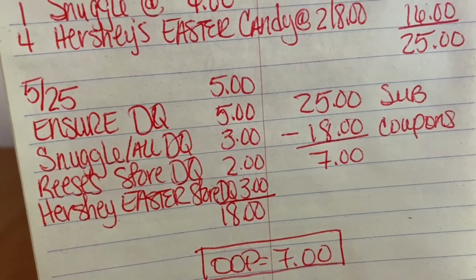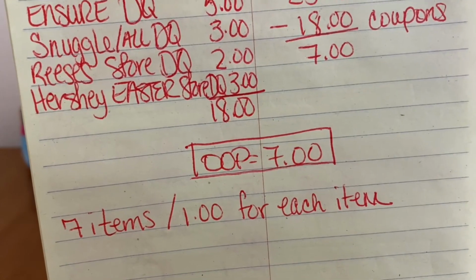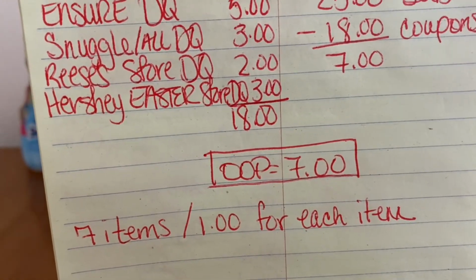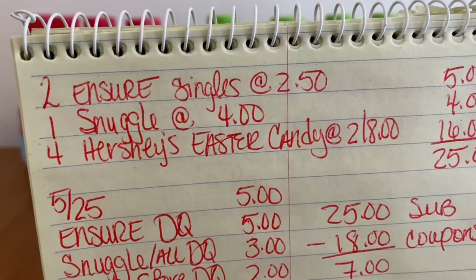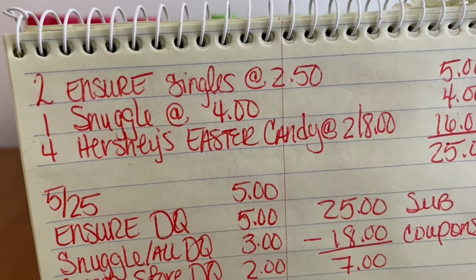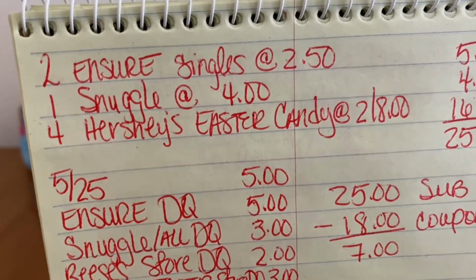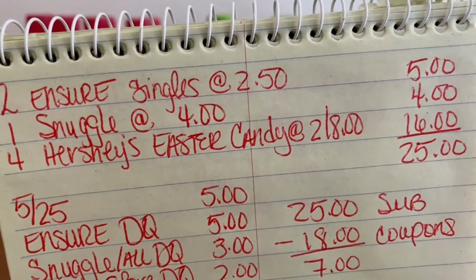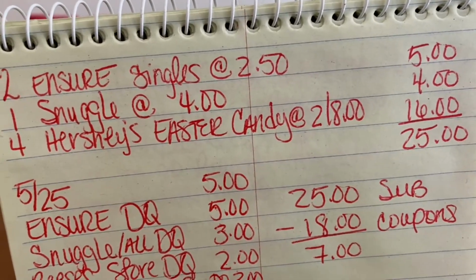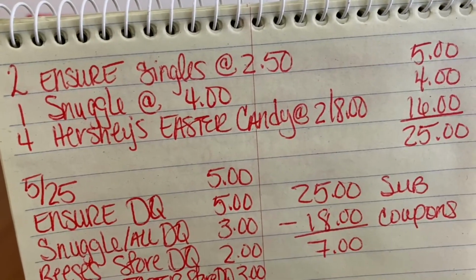You guys, that's an excellent deal. Seven items, leaving us paying $1 for each item. You guys, $1 for each item. The Snuggle alone is $4.50. We're going to pay our dollar. Four bags of Hershey candies. Those are regular $5 a bag, and we're going to pay a dollar for each bag. You guys, this is an excellent all-digital deal. And there it is if you want to take a screenshot.